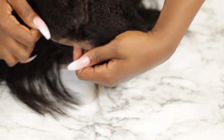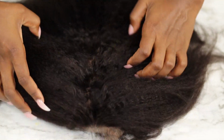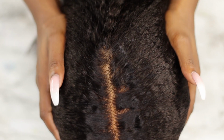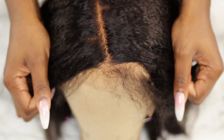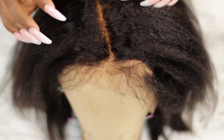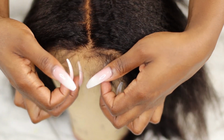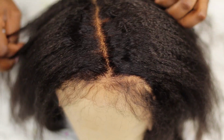So you get parting all the way. Let me see if I can, you guys know I suck at parting. Alright, so here is the parting, and I just love showing you guys immaculate parting. Again, I haven't bleached knots, haven't done anything. I literally took it out the box before I started to film. So I have to bleach the knots. I am going to tint the lace, even though it's a nice color already, but I'm gonna make it a tad bit darker.